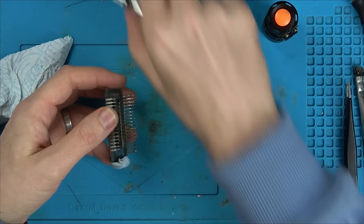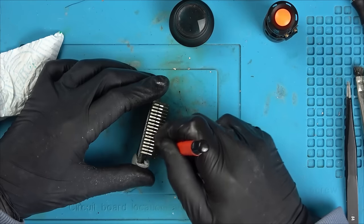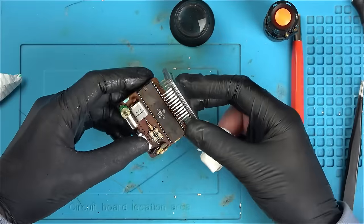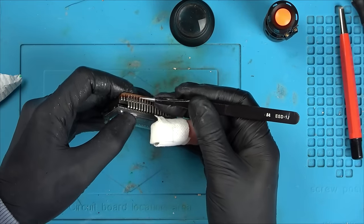Oh, I need to clean this up, don't I? Well, I'm just going to put some gloves on and clean up these pins. If I don't clean them, the solder's not going to stick to them very nicely. So I'm just using the fiberglass brush just to scrape them back. And then we need to put this back in the board and solder it all up, and then we can test it.